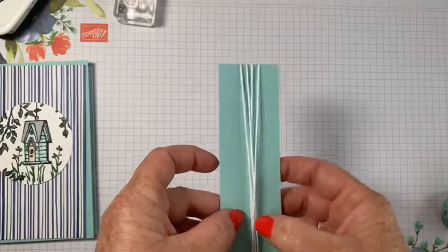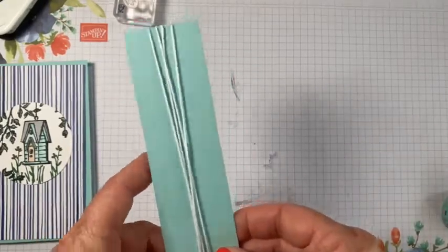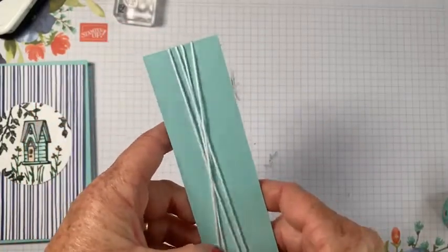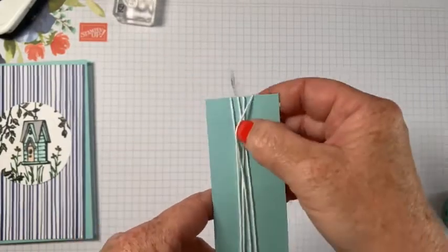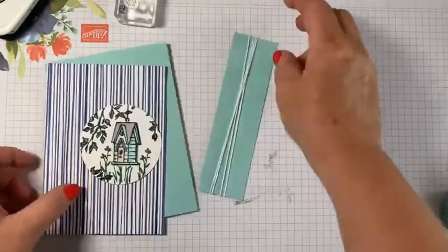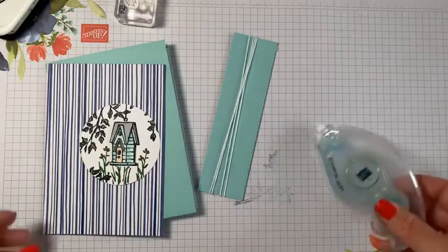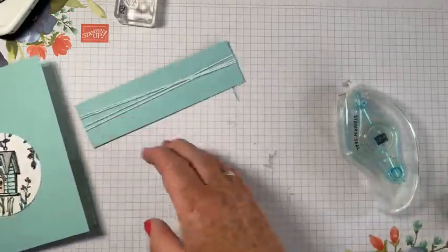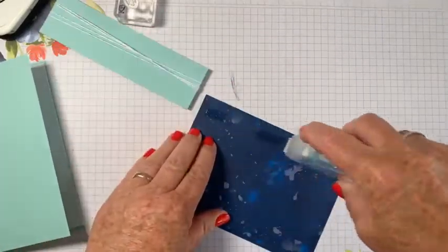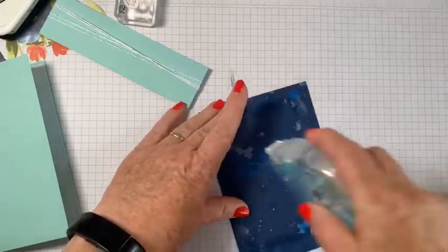So you can fiddle with your baker's twine and get it how you want it to look. Just have it wrapped around, really. Doesn't really matter. There you are, fiddle with it a little bit. And then I'm going to stick all my pieces together. Oh, that's a win. Because normally I manage to stick everything down and then realise I wanted to add the twine or whatever it was, especially when I've designed the card beforehand, completely forgotten about that part.